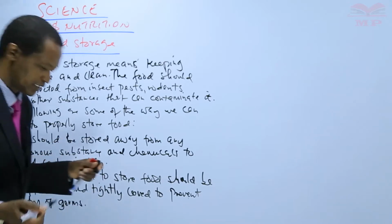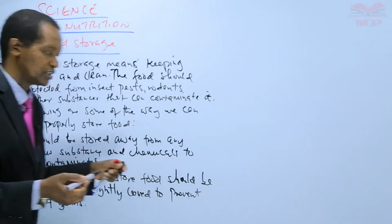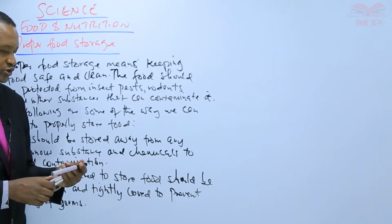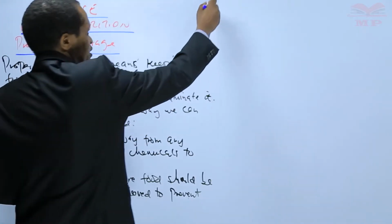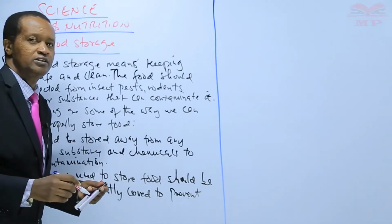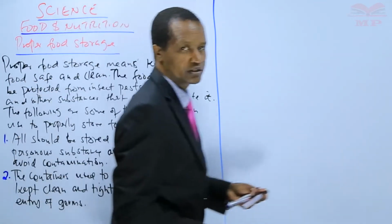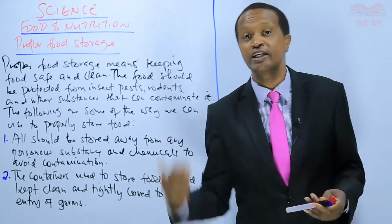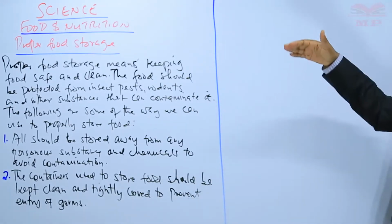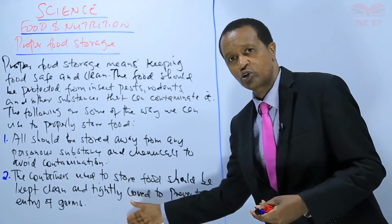The containers, and this should also include when you are using modern methods, learners, this can also include the refrigerators. When you are storing food in refrigerators, then the refrigerators, learners, should also be kept clean. If you are using, say, the cool rooms, the cool rooms should be kept clean, learners. If you are using deep freezers, the deep freezers should be kept clean. The refrigerator should be locked or closed.